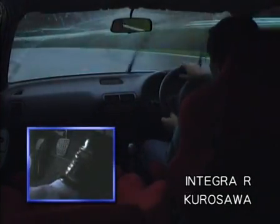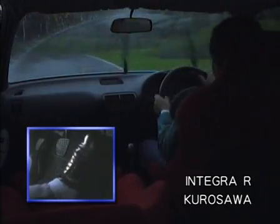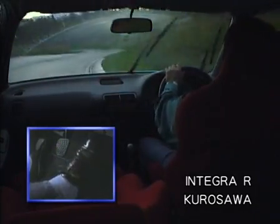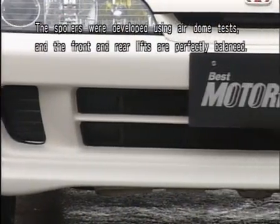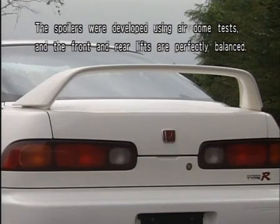A front-wheel drive formula. This is just like driving a front-wheel drive formula car. Although the price was set around $17,000, the Integra R was made with the same spirit as the NSX-R to prove that even a front-wheel drive car can deliver Honda's racing spirit.